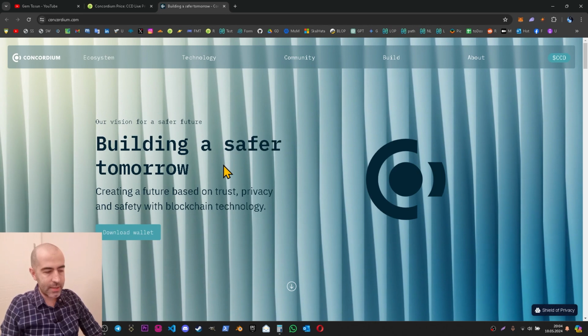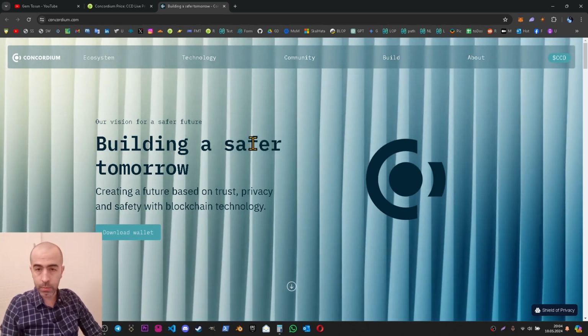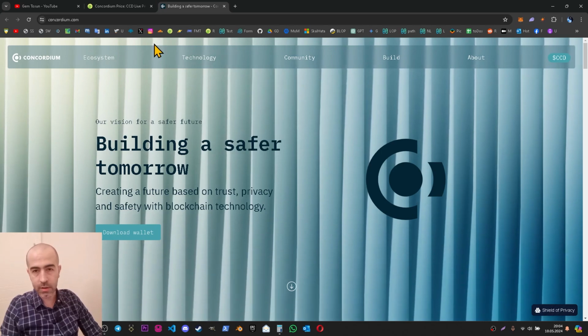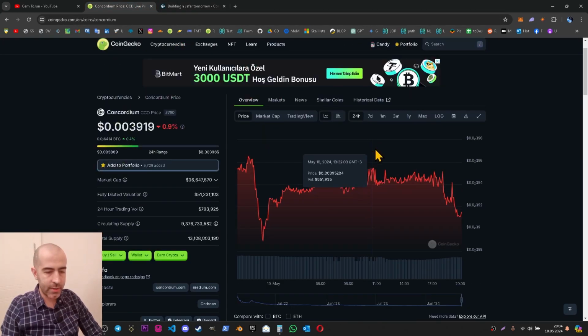The project is telling us building a safer tomorrow. Concordium has its own blockchain, and that blockchain is a proof of stake blockchain, on which you can develop decentralized applications in Rust language. We will check the project in a minute. Let's check the basics on CoinGecko first.